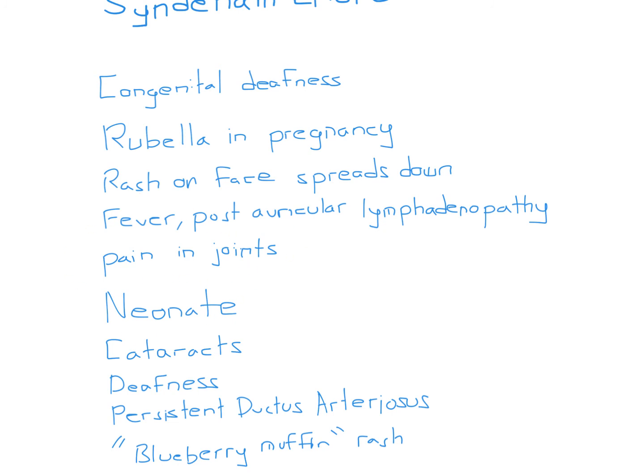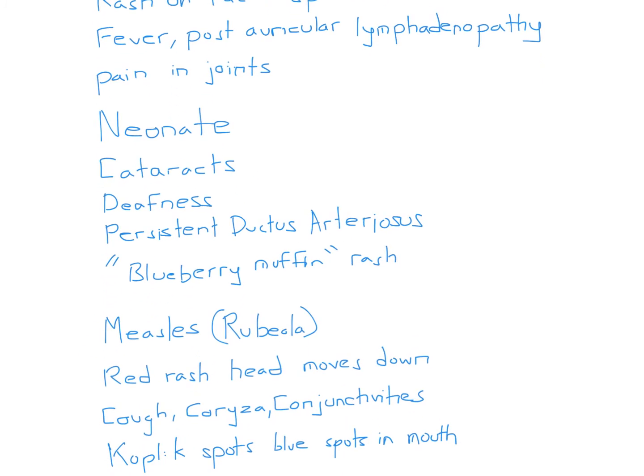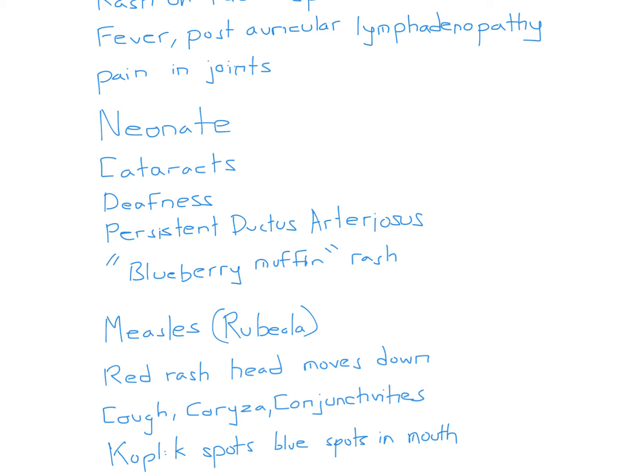The other thing is, if a neonate is born with it, you typically have a few different problems. So the classic triad is going to be cataracts, deafness, and patent ductus arteriosus. And then they also like having this buzzword of blueberry muffin rash. And so this is the classic triad for developing rubella when you're a neonate. But in real life, I think this is actually pretty rare to get all 3. But it's something to know about, and this is why we try to also prevent pregnant women from getting this as well, because there can be severe birth defects.